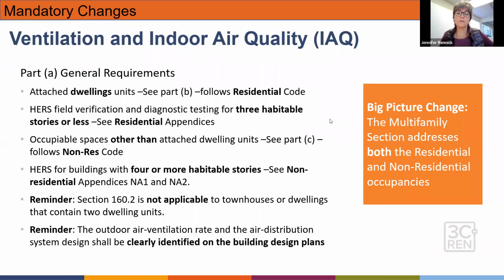So with ventilation and indoor air quality, and part of that, what Andy was saying about resiliency, better energy efficiency, but we're also looking at how to make sure that we've improved the indoor air quality of our projects. And the big picture change is that this section now addresses both the residential and the non-residential occupancies. So when you go into the code and take a look at it, and I'm assuming there are folks on the call who will at some point look at the code, or at least their energy consultants and their mechanical and electrical plumbing engineers will be taking a look at the code.